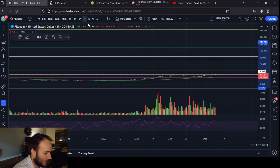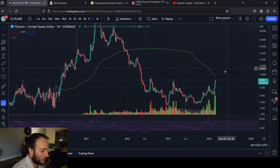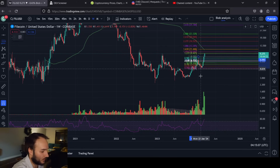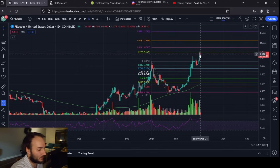I don't know how to feel about it, man. I wouldn't be surprised if it continued to move up. If it broke out here, I also wouldn't be surprised at all if you consolidated for a little bit, because that's a pretty normal thing to do. You are at your 1272 as well. It's hard to say, man. I think the next couple days will really be a telling point, because you're either going to go now or you're not.